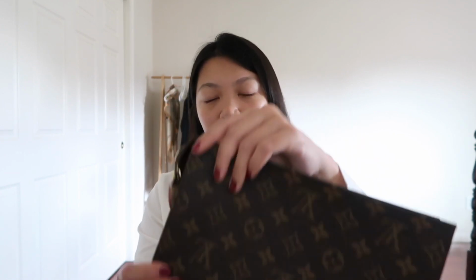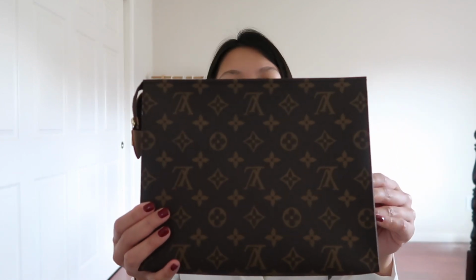And something else I actually really like about it is, I'm not saying that it was cheap, but compared to the luxury designer brands, this was definitely more affordable. I got this for $445. Yeah, so that's not bad. And if you obviously use it a lot, then that's worth it, right?